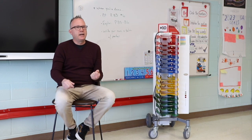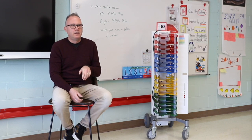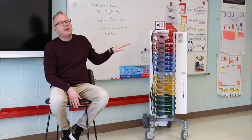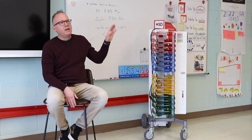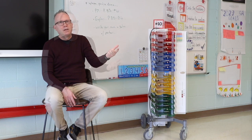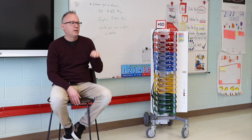At the end of the second class, which is about 11:10, so after about 3 hours at the start of the day, the Powergistics cart is in the hall. So they just put them on there and then go do lunch and then recess. After recess, they just automatically go to the cart, they grab their Chromebook.